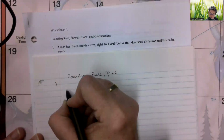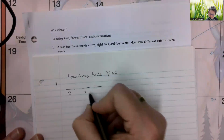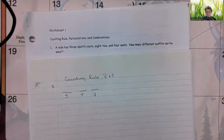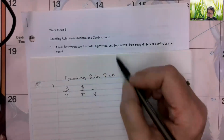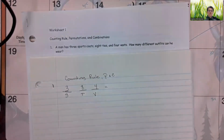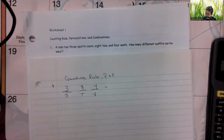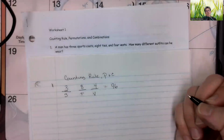So number 1. All right, so 1, 2, 3. He has to wear a sport coat and a tie and a vest. So he has to choose 3 things. So we draw 3 blanks, and in each blank goes a number of choices. 3 sport coats, check. 8 ties, check. 4 vests. So he has to wear a coat and a tie and a vest. So we just multiply through to get our answer. I want to say 96, but I'm not sure. 3 times 8 times 4. Yep. 96 different outfits. I'm not going to write different outfits, but there you go.